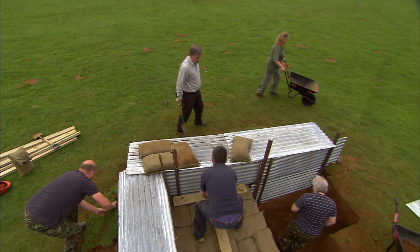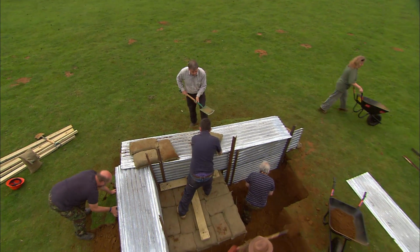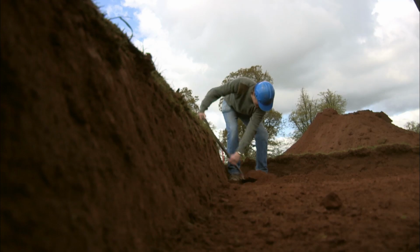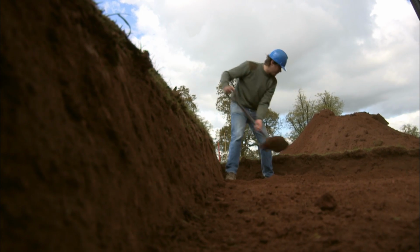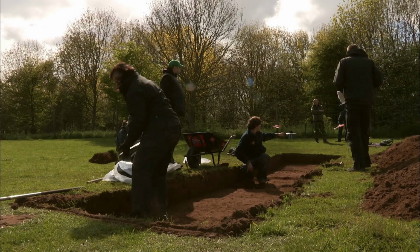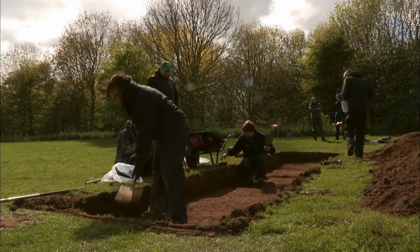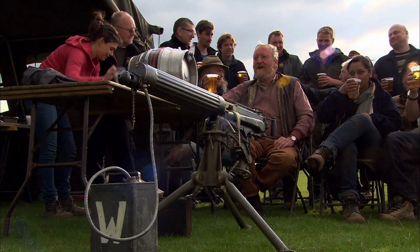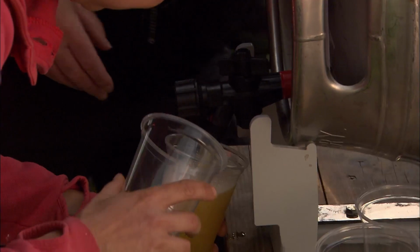They only have a day left to finish it, ready for the firing of the machine gun, while our archaeologists still have the small matter of the lost firing range and buildings to contend with. But it's the end of day 2, and everyone's off to our makeshift machine gunner's arms. Hey, I must have been a non-commissioned officer.